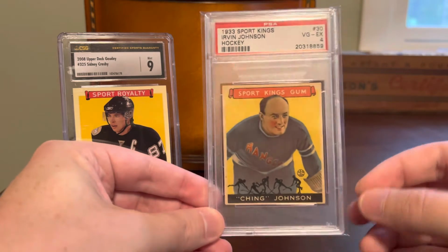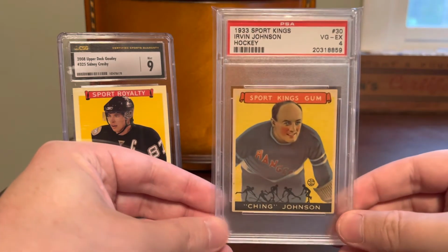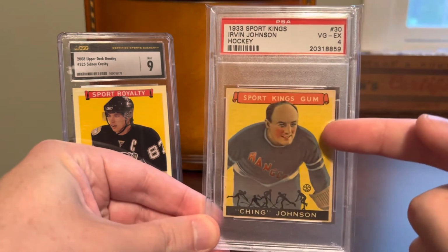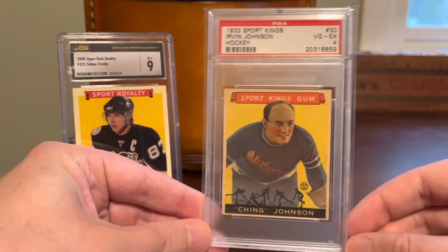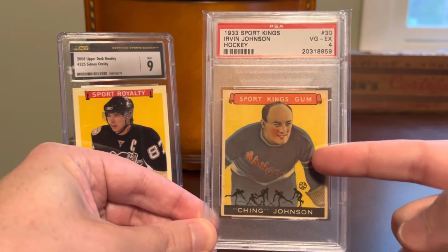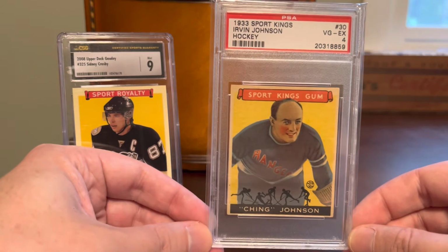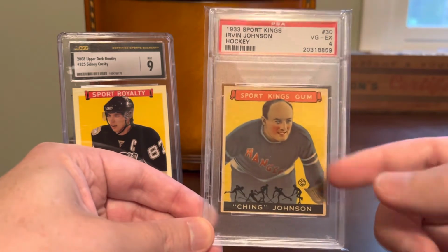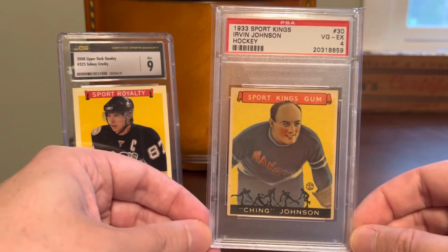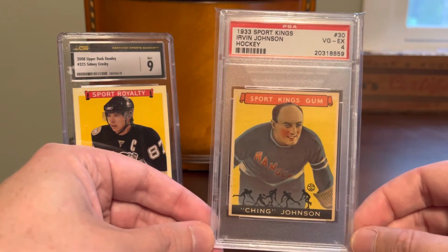A lot of you who collect baseball will probably be familiar with this design, simply because it's been reused over the years, like you see with this Crosby card. But also this original 1933 Sport Kings set featured a variety of athletes from many different sports. And some of the biggest, toughest cards in this release are baseball players. Guys like Ty Cobb and Babe Ruth are on the checklist for this. I do not own either of those. I wish, maybe someday. But years back, what I did think would be cool would be to get a hockey card from this iconic release.